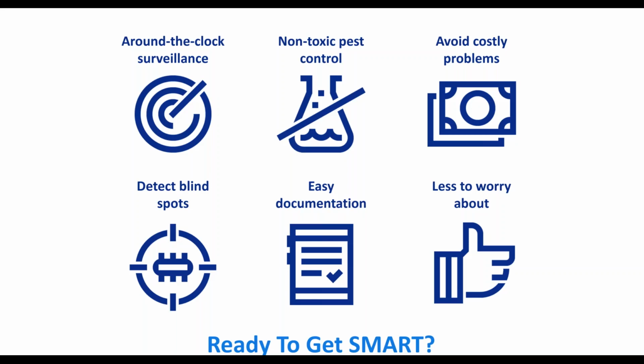The comprehensive documentation is great. It provides, again, us with an added benefit of where do we focus our attention. It provides excellent trend reports and the ability for a business owner to show any auditing agency or inspectors that they have their pest activity under control, or they have no pest activity. And again, it allows us to deal with an issue before it becomes a costly problem.